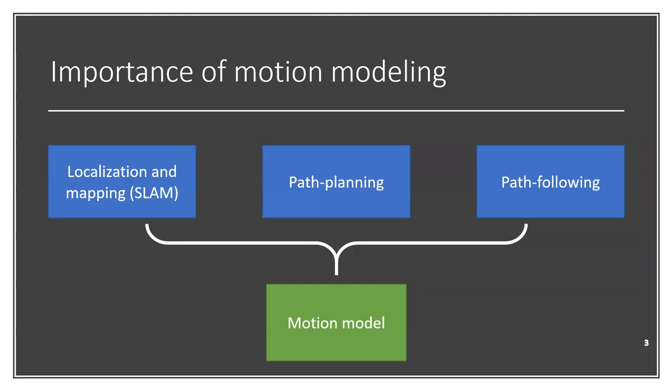Now, this article focuses mainly on motion modeling. Now, why is this important for autonomous navigation? If we take a look at the state-of-the-art approaches for three of the main components of the autonomous navigation pipeline, namely localization and mapping, path planning, and path following, we can see that each of them use a motion model to a certain extent. For example, for localization and mapping, the motion model can provide a good initial estimate of the vehicle displacement between time steps.